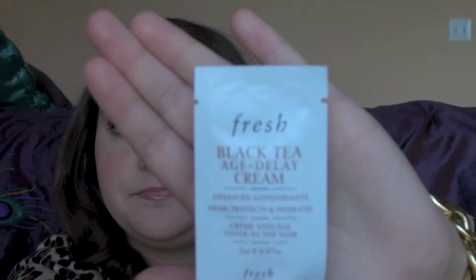It's the Fresh brand Black Tea Age Delay Cream. Advanced antioxidant, firms, protects, and hydrates. So I will maybe give that a try. Yeah, she threw it in at the end. She's like, I put a sample in your bag. Oh, okay, well, you aren't pleasant, so I'm not super excited about it.